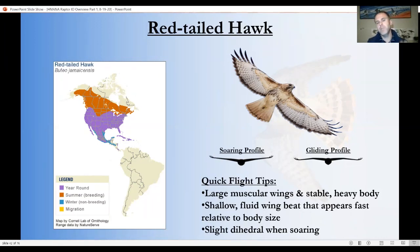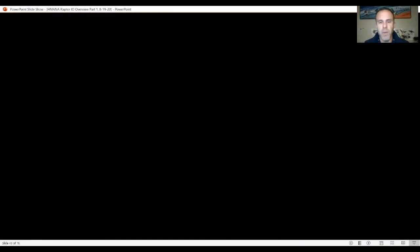Before we see the video, just look for the wing flap. It's actually pretty shallow, but what's always kind of struck me in a red-tailed hawk is that the wing beat to me is very fast relative to the size of this bird overall. It's certainly not a super fast wing beat, but I think relative to how large it is, it's quite fast. All right, so let's see our red-tail in flight.